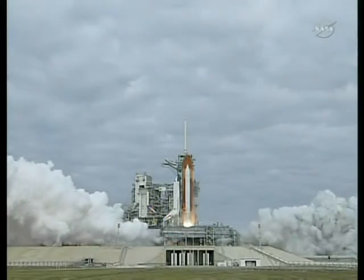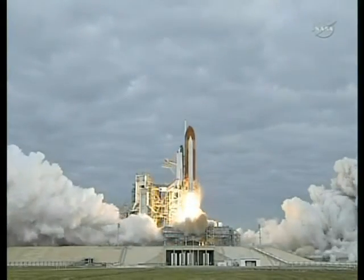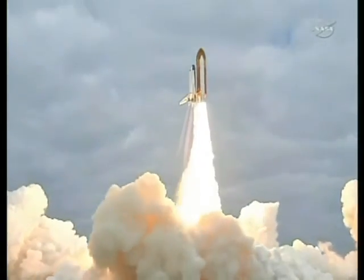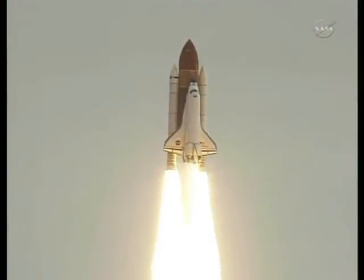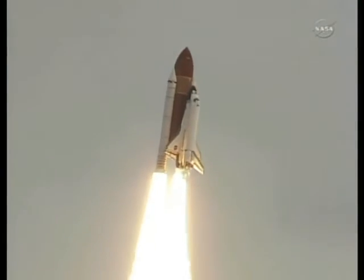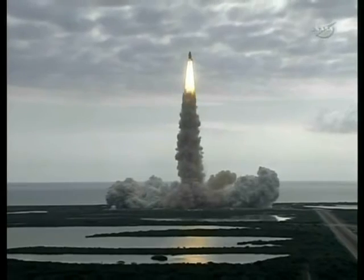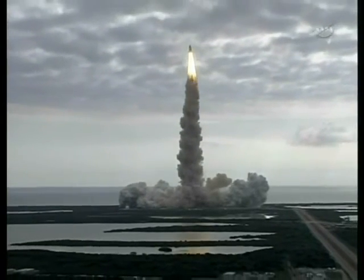8, 7, 6, 5, 4, 3, 2, 1, 0, and liftoff for the final launch of Endeavour. Expanding our knowledge, expanding our lives in space. Houston, Endeavour, roll program. Roger, roll, Endeavour. Houston is now controlling. Endeavour beginning to pull over onto its back.